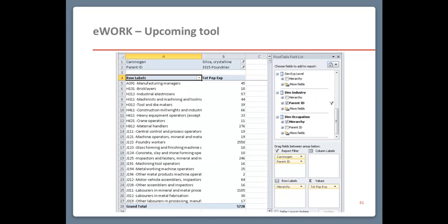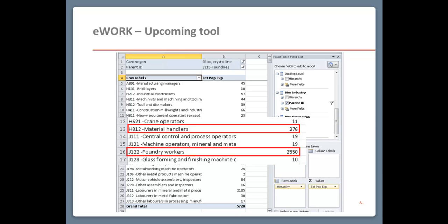This is another sample query for silica exposure, showing all exposed jobs in the foundries industry. You will notice that foundry workers and material handlers, our previous examples, are both listed. The numbers are a little different because we round our numbers before reporting them.